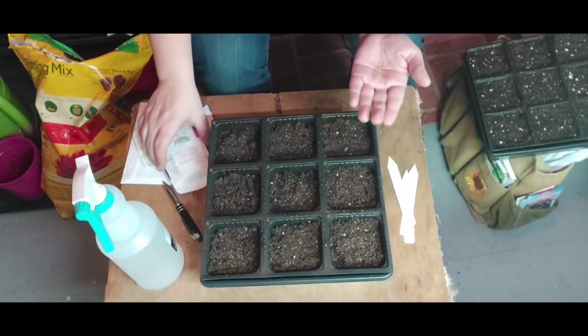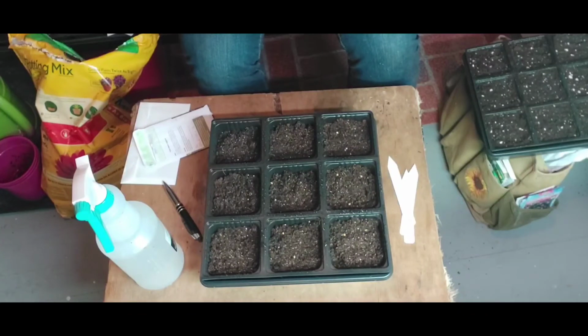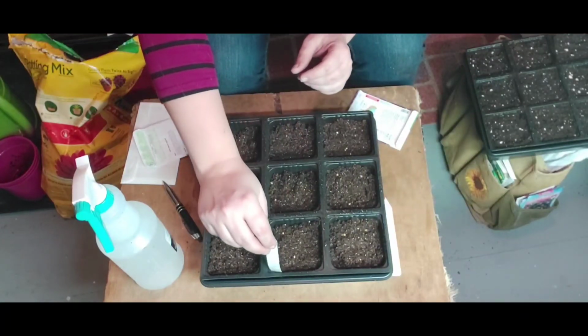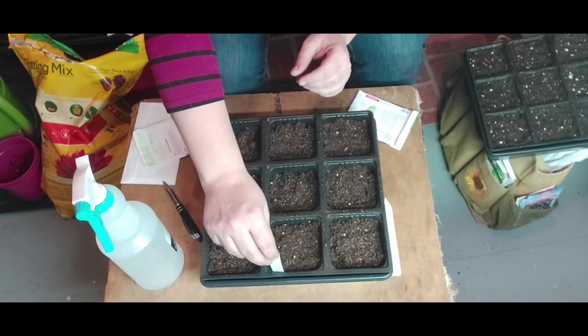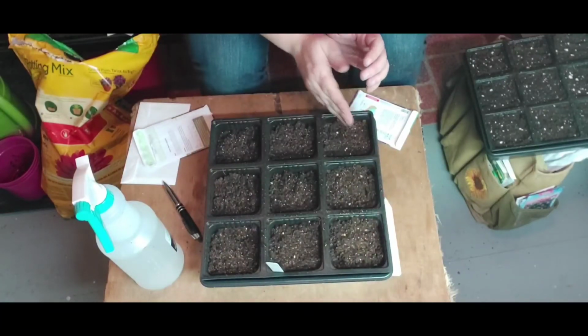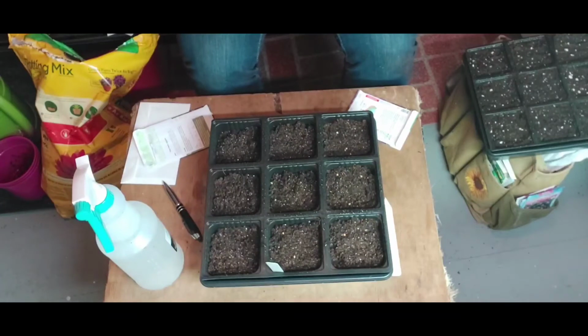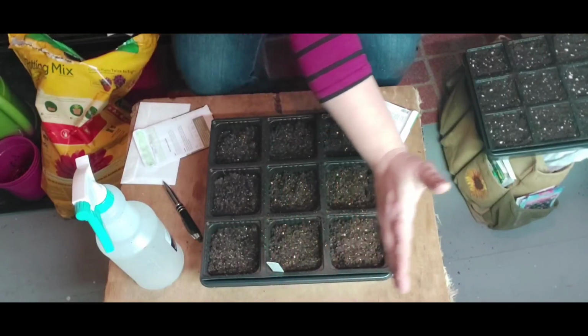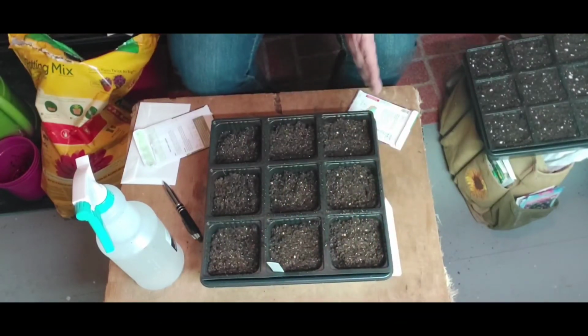So I'm going to do 4 cells of the Rosa Bianca. I'm going to mark it in here so I know from here to here is the Rosa Bianca, and I have it on video so I can reference Rosa Bianca to the left and down.